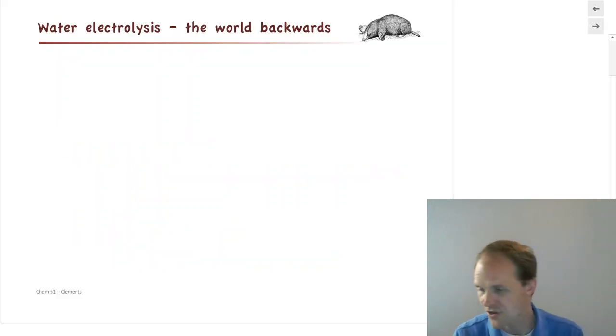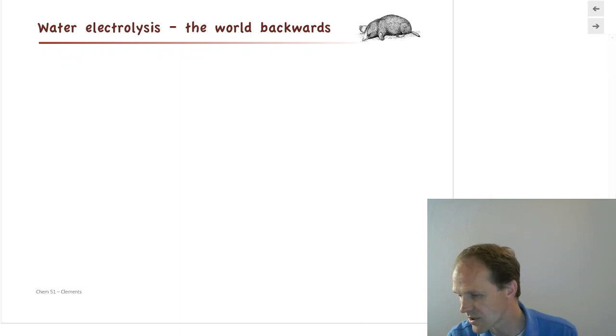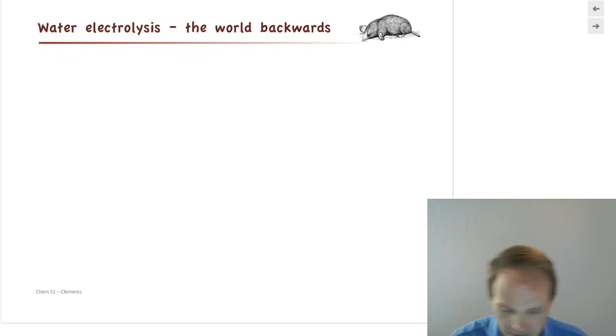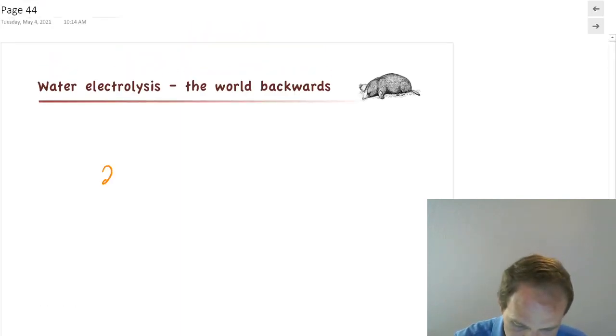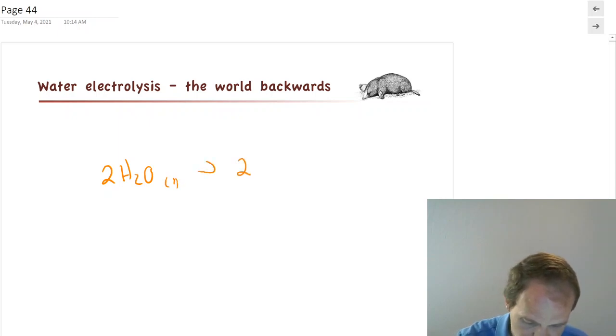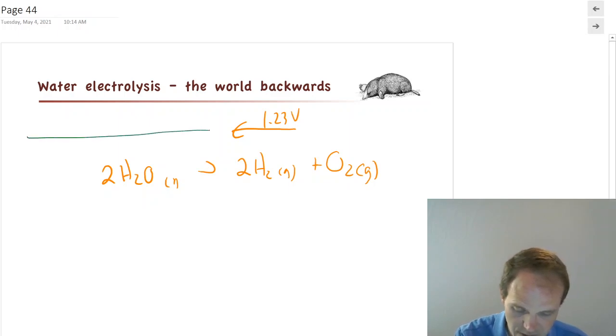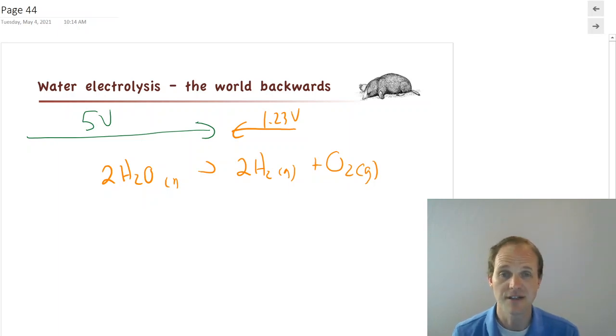Okay, so water electrolysis is the world going backwards. And there we go. So we have our 2H2O liquid going to 2H2 gas plus O2 gas. And like I said, we've got this driving force of 1.23 volts in this direction. And what we're going to do is put a larger driving force, I'm just going to make up a number, of 5 volts in that direction.